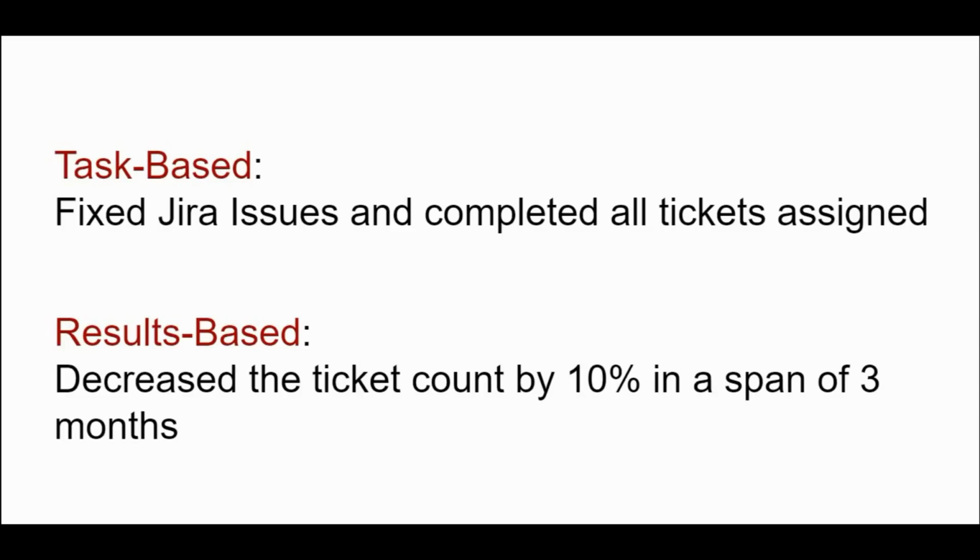Alright, so instead of saying "fixed JIRA issues and completed all tickets assigned," you can actually use results-based, which looks something like "decreased the ticket count by 10% in a span of 3 months." So as you can see, the second one is more compelling and attractive to the eyes of the recruiter, and what recruiters actually want to see are results-based and not task-based.